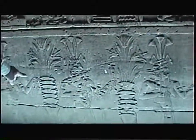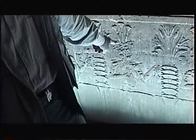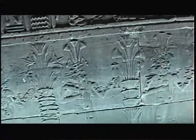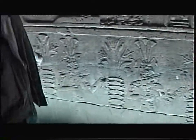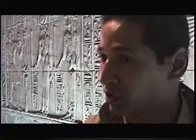And here you can see god Hapi, god of the river Nile, presenting offerings, of course, including here you can see papyrus, lotus, papyrus, lotus. These are the two sacred plants during the ancient Egyptian times.